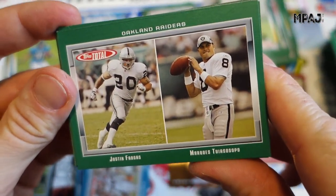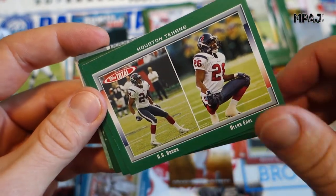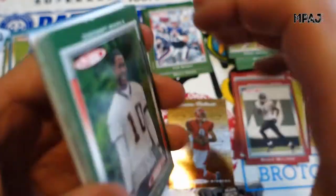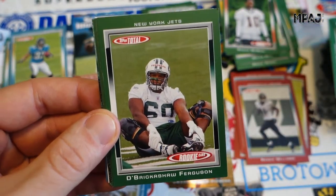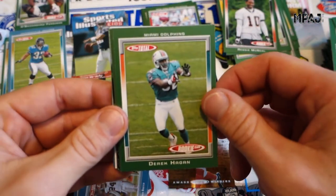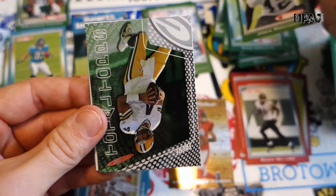Oh, we got some Raiders that no one remembers. Deshaun Foster. Some more 49ers, some Texans. And we got Lee Suggs. Flipping around. Reggie McNeal, rookie. Oh, there we go. DeBrickashaw Ferguson. That's a good one. Number 4 overall pick. Put him with them over Maurice Jones-Drew. Derek Hagan, Will Blackmon, Bobby Carpenter, James Anderson, and what do we have here?